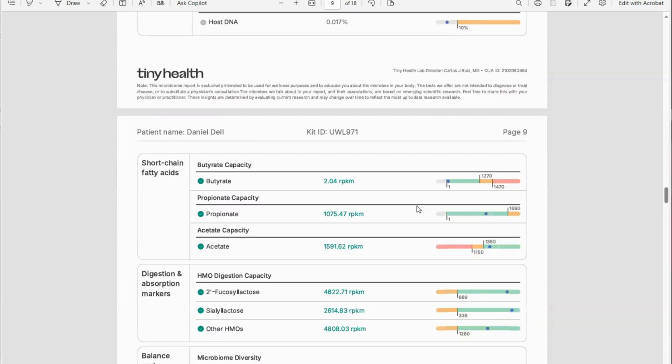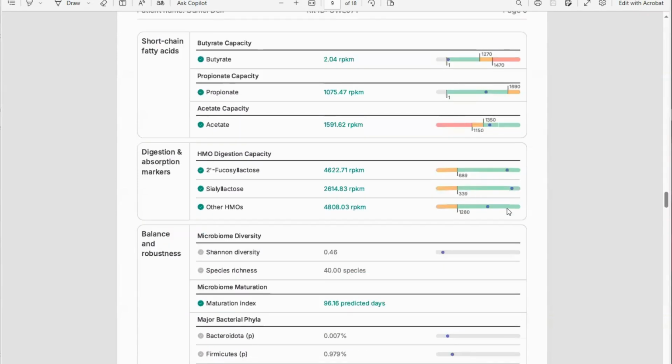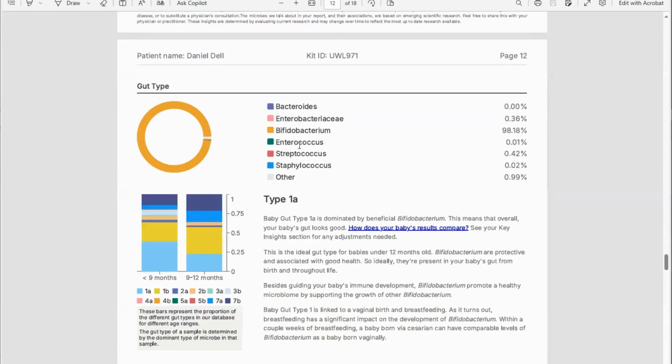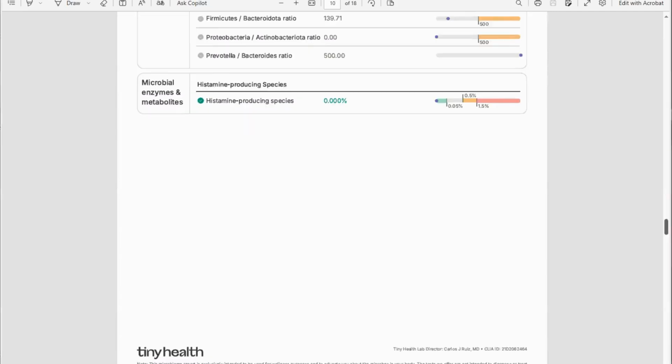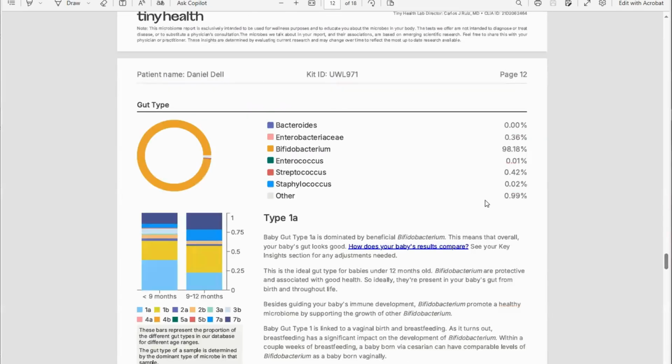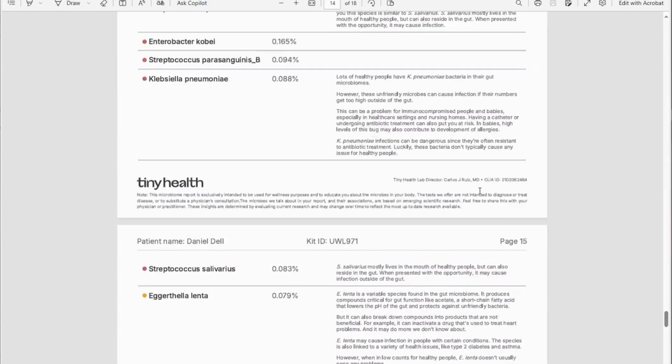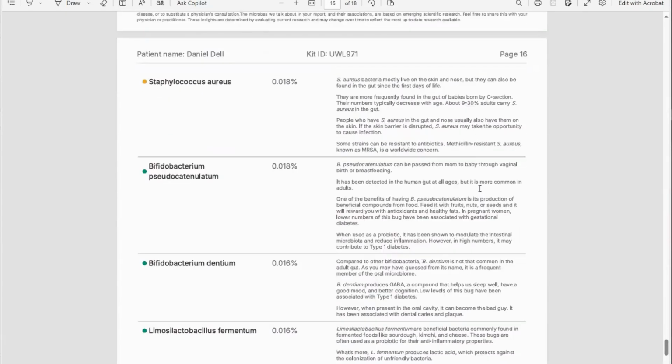He's got the short chain fatty acids, which is what we want. His digestion absorption markers are all in the green. Looks like predominantly he has bifidobacterium, which is what you want for an infant gut. Happy that I did this test. We're obviously going to be checking it again when he starts solids, and being careful that he's not being introduced to foods that can be disruptive to these babies' microbiome. So we'll be monitoring this.